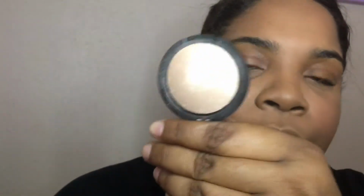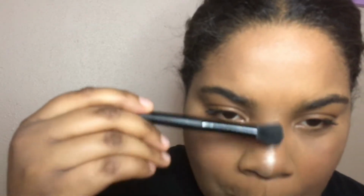Elf highlighter in the color Moonlight Pearls. Let's see. Oh, okay. Whoa. And I always do a little bit, especially for a natural look. Just a little right here, just a little bit. I like to go up here, my temples, with whatever's left over. I like that. It's starting to look like the ocean is on my nose. So I think that's good enough.